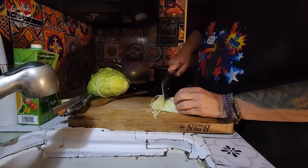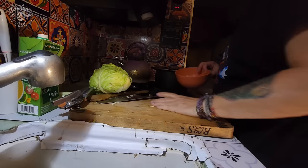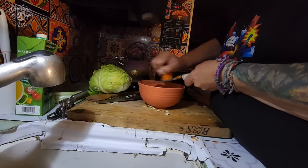I'm gonna make a quick cabbage salad with lime and cilantro and jalapeno. And green onions, because I have them and I need to use them.